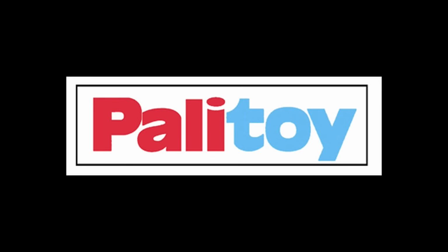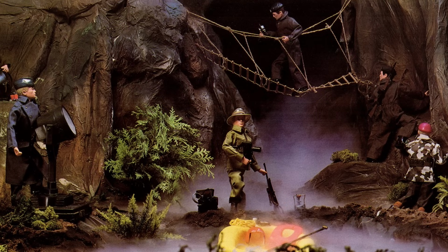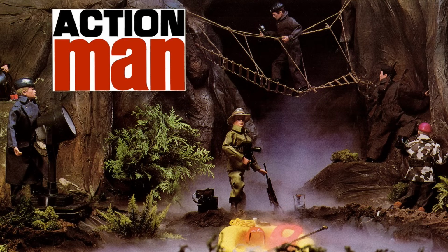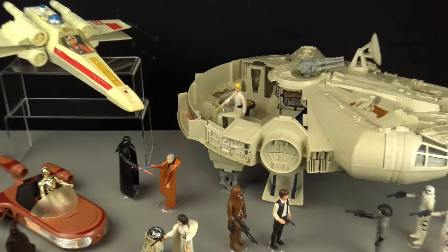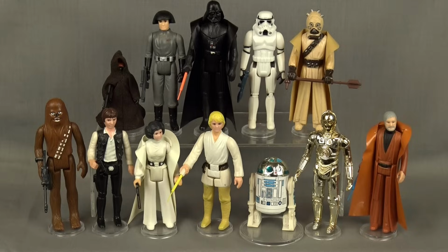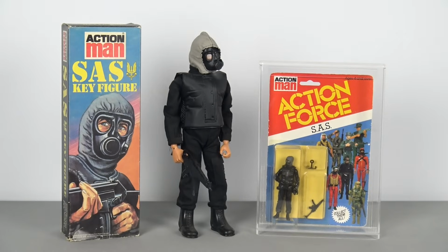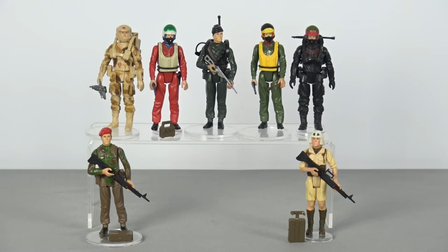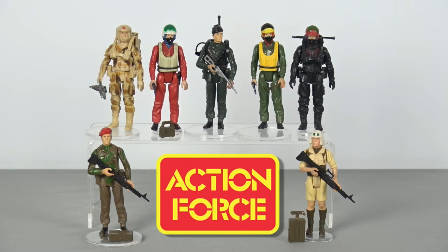Palitoy is easily the best toy manufacturer in British history, and throughout the late 60s and all of the 70s, their most iconic toy brand was the 12-inch Action Man range of figures, outfits and vehicles. But when Kenner changed the face of the boys' toy market with their immensely popular and influential Star Wars toy line, which was released in a smaller 3 3/4 inch scale, many other toy companies followed suit, including Palitoy, who relaunched their popular Action Man brand in this smaller scale in 1982 and renamed it Action Force.